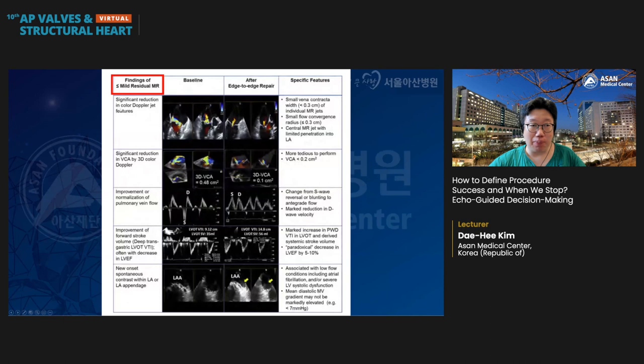In this guideline, to identify equal or less than mild residual MR, they recommend these parameters in Doppler terms: significant reduction in color Doppler jet features, measuring vena contracta width, jet area and PISA radius. Especially in patients with functional MR, the PISA radius and the shape of the vena contracta are not circular. It is a well-established concept that we have to measure vena contracta area in ellipsoid form in patients with functional MR.